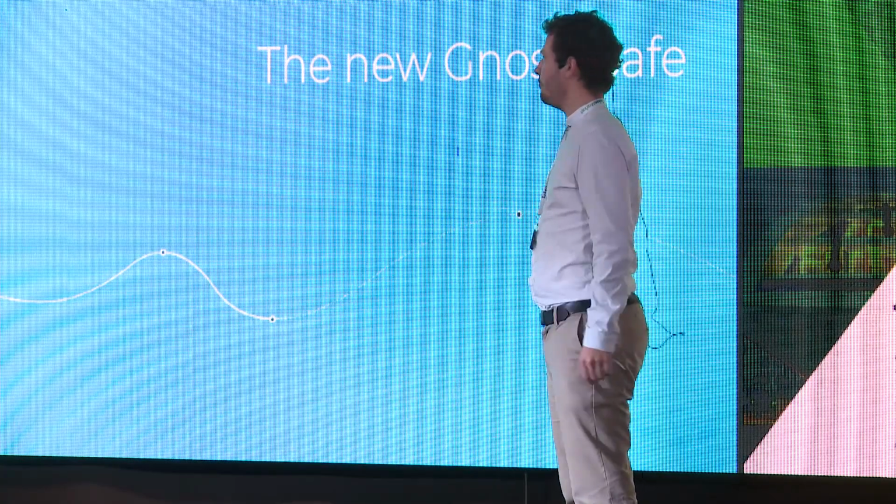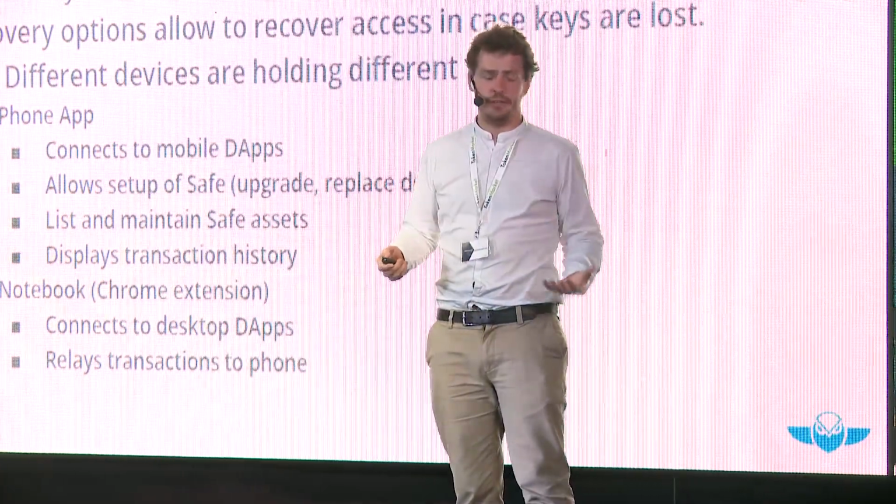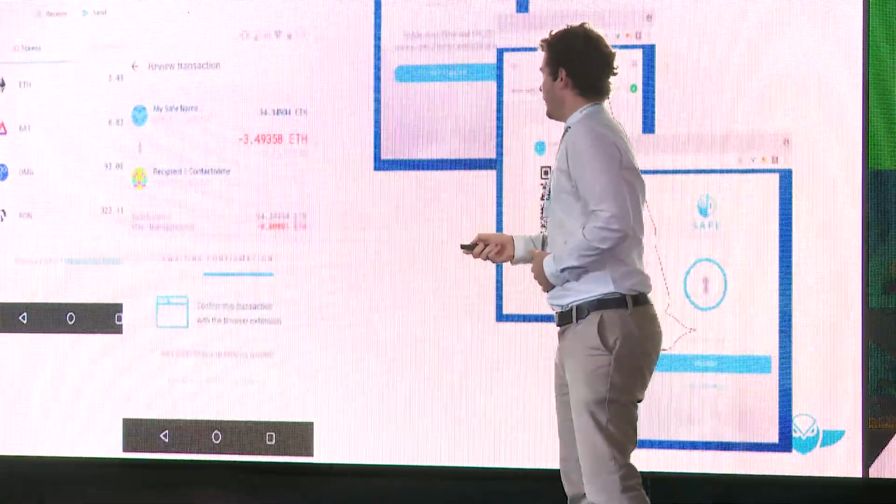Now the new product we have built, and which is now ready to be released, is bringing that level of security to the normal end user, making it really easy to use. We call it the Gnosis Safe. It is the same concept, that you have different keys that control your account, but instead of using it for teams, we are now using it for individual users. The simple idea is you have one key on your mobile, another key on your computer, maybe another key on your hardware wallet, and you have what we know as two-factor authentication. You start your transaction on the computer, you get a push notification on your phone, and you confirm it.